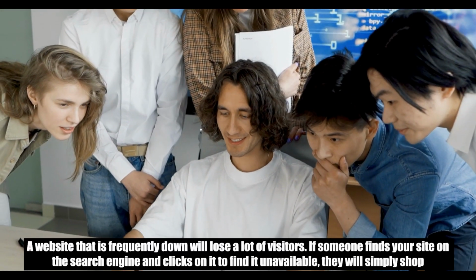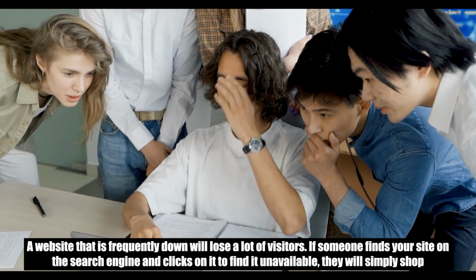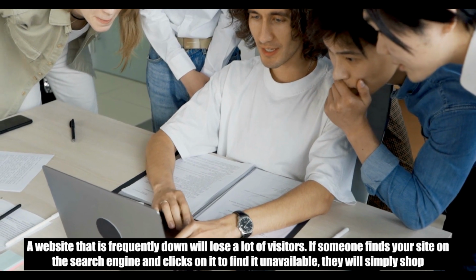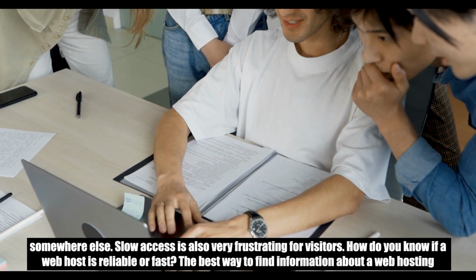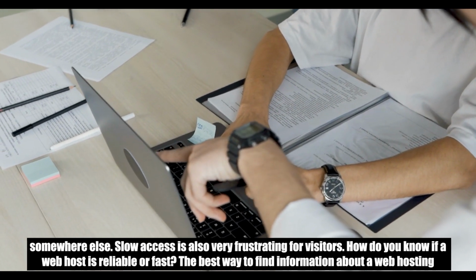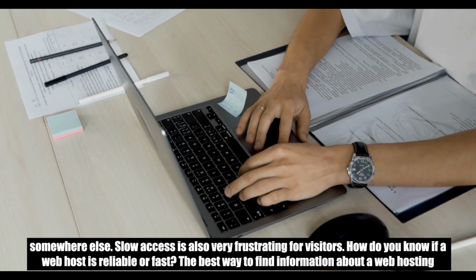A website that is frequently down will lose a lot of visitors. If someone finds your site on the search engine and clicks on it to find it unavailable, they will simply shop somewhere else. Slow access is also very frustrating for visitors. How do you know if a web host is reliable or fast?